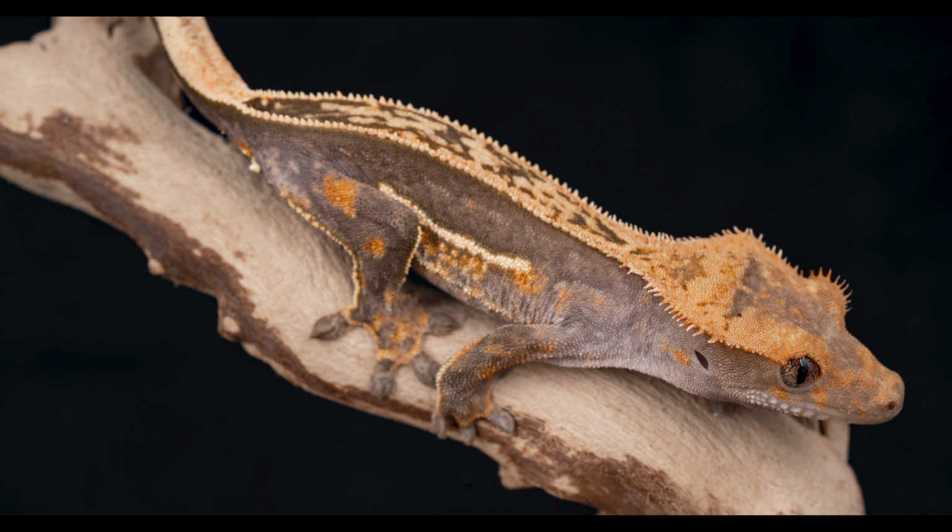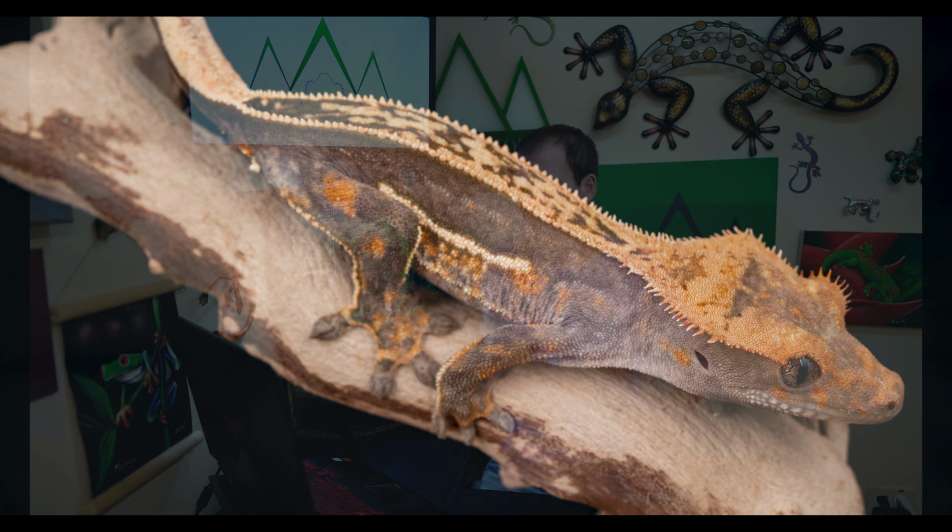If you're looking for a male, you're not gonna find a better deal than this one. Big buzz saw head structure, long crest, perfect pinning, perfect lateral stripe there. Beautiful lavender base color, just an AA+ grade classic quad stripe.